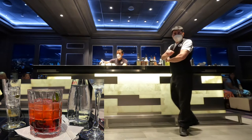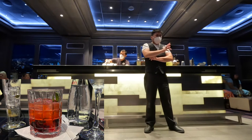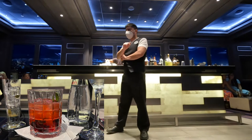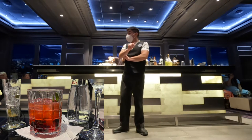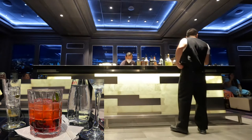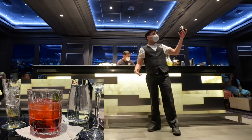Also, I muddled something in there, besides the mint and the lime. What do you think I'm muddling in there? Are you able to recognize? Blackberries? You have some blueberries and blackberries. So you see some muddled berries along with the mint, along with the lime, to give you a nice flavor. And also, I use this one in your mojito.